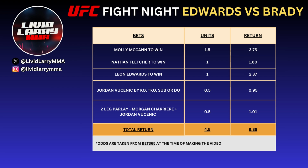Now, my only real prop bet I've got for this card is Jordan Vucenic to win pretty much by finish here. I think he wins outright in this fight a lot of the time, but I've sprinkled half a unit on him by finish since the payout isn't terrible, and I really do think he has the tools and the danger factor to get the finish in this fight. Shout out to one of my viewers in the comment section who asked if I thought Vucenic might be able to get a finish here. You were thinking very similar to me, man. I think there's a good chance of that happening.